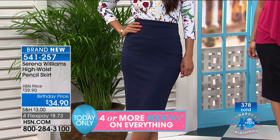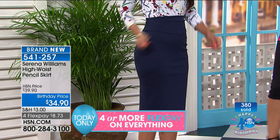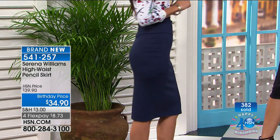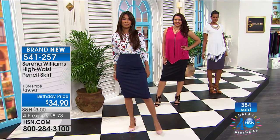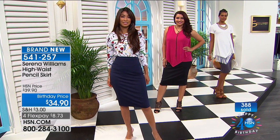Because if you do see them out of a ponte, it's usually the wrong ponte or there's some kind of seaming going on. This is nice, clean, no pockets, no zippers, no bulk. No problem.